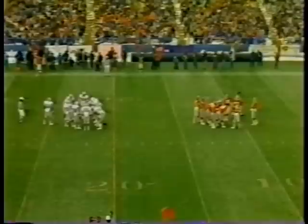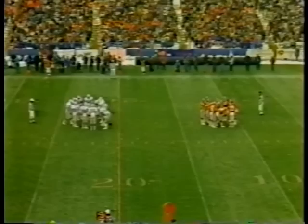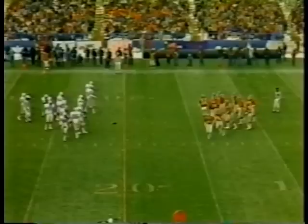Winder gains 3. It is second down and 7. By the way, Chuck Studley is, in case you're wondering, a distant relative of Uncle Studley, Colin's notorious uncle. Oh, I was wondering.